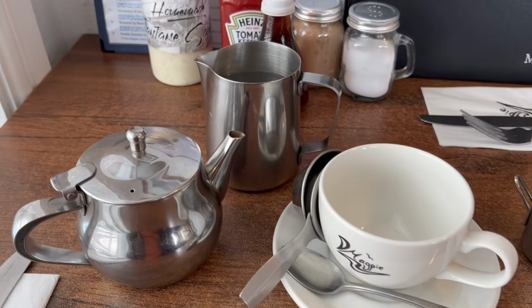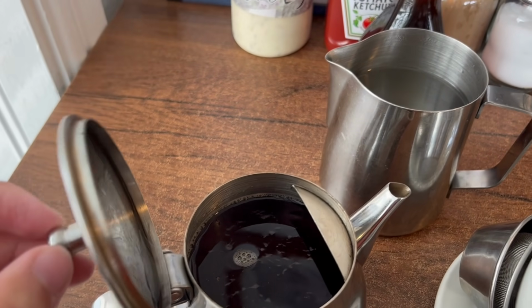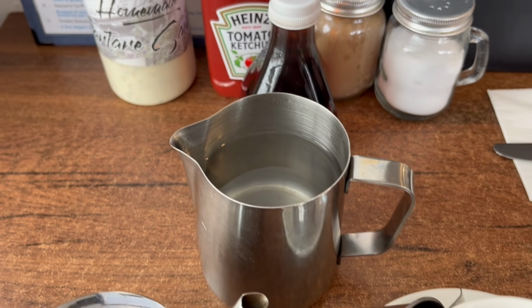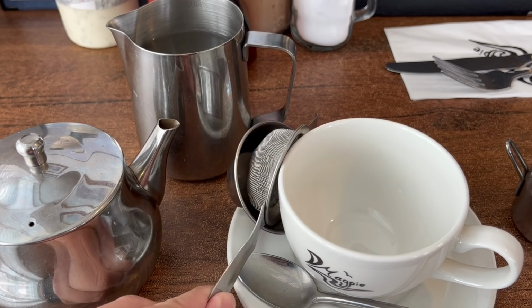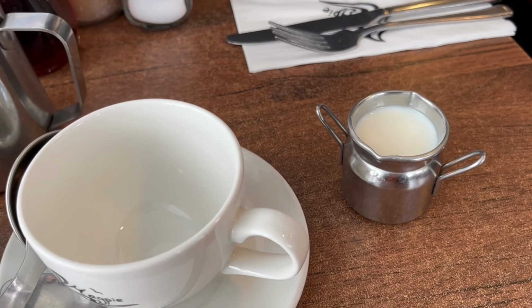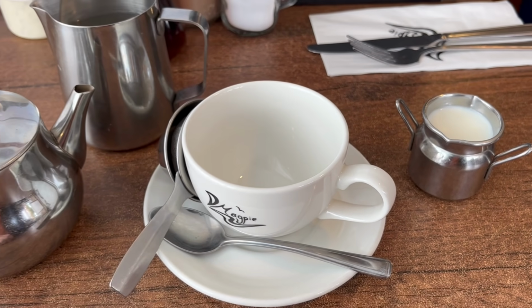I ordered a pot of tea as well, which also comes with an extra jug of hot water, which a few places do now. I'm not sure if that's a recent thing or if it's always been like that, but I've only experienced it recently. You get a tea strainer as well, so I'm guessing the tea is a loose leaf variety. And you get a nice little jug of milk on the side.